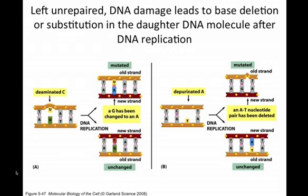Here, if you have a depurinated A, so now you have an abasic site, that means a site missing a base. Then when you have DNA replication, you're going to have one daughter molecule that's fine, because that's going to be coming from your T. And then here, there was nothing here, right? So you're not going to add anything, so you'll end up with a deletion there.